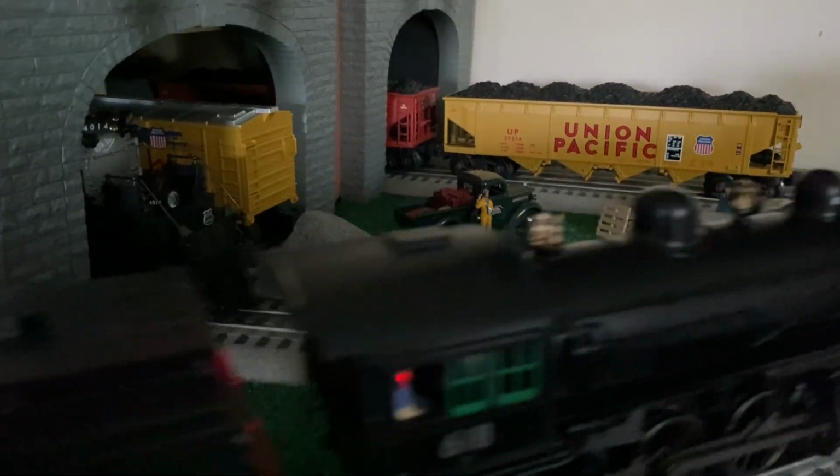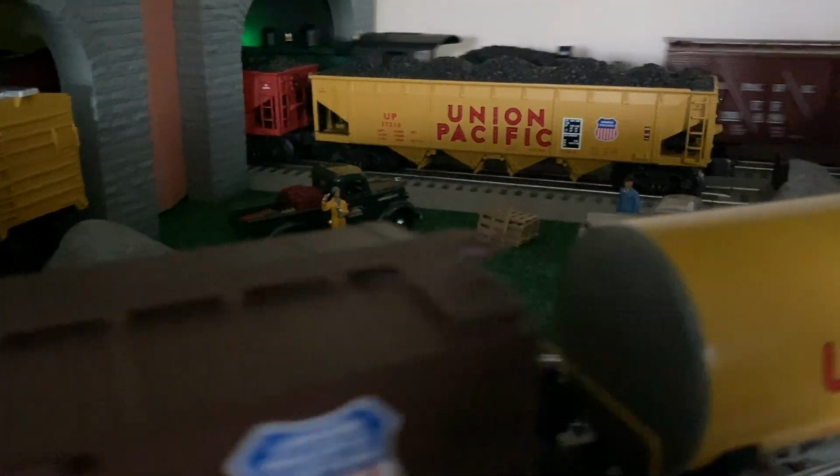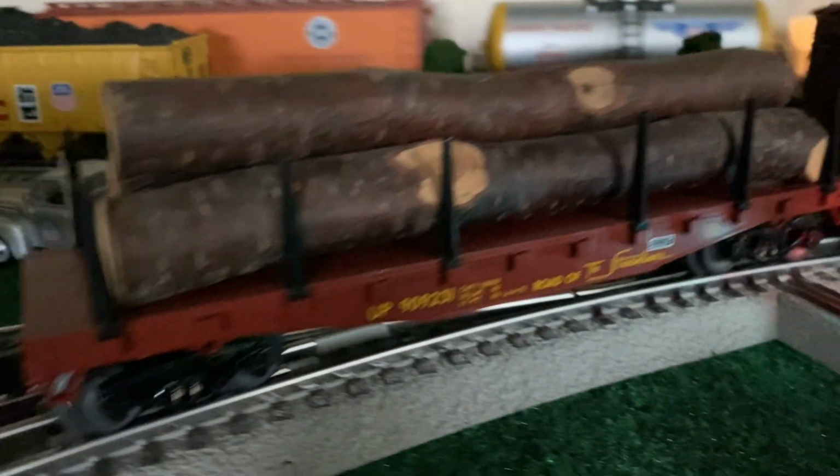There's no problem with clearances for stuff like that. So it made it really easy to make the elevated line. And it's just worked out really well here. And it's been kind of fun to tie it all in to this era and to these trains. Now, you'll also notice there's not just Union Pacific rolling around here, but I have tried to keep it Midwest and Western kind of themed.